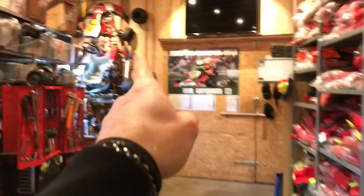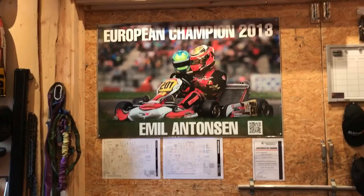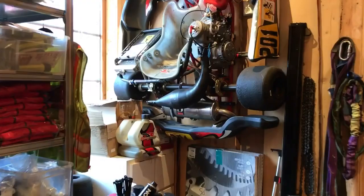Here we have some tools and clothes and also a good memory from go-karting. As you guys know, Emil Antonsen, the son of Olav, European champion 2013. No one had been it before or later in go-kart in Norway. So we spent a lot of money on it. Go-kart we won the championship with. I put it on the wall. I've never run it since. No, that's cool. Cool to keep it.